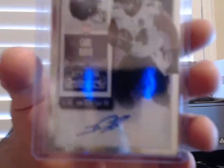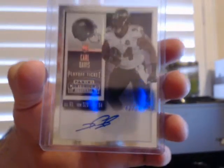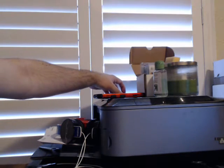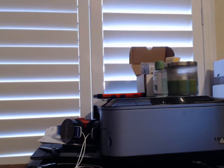So this is how it's gonna look this year. I don't know why it doesn't want to focus so you guys can see it better. There we go. Number out of 199. As you guys know or don't know, my friend Jared and I are gonna be doing a case of it this upcoming week once it comes from Blowout. And I'll make sure to do a recap for you guys. Hopefully we pull some nice stuff.